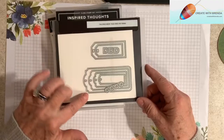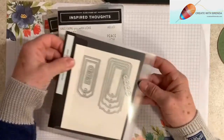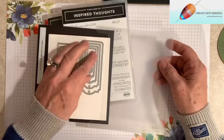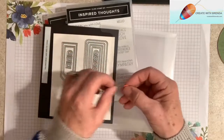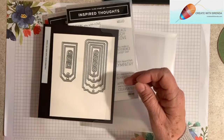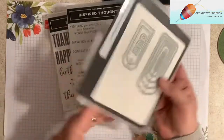And then this one has a more decorative corner. And you get these fun little pieces that you can die cut to do, and I'll show you how that works. So this is this one, and it just fits on the end of the tag. And then these are like those circle reinforcers to add to the tags. It seems putsy, but it adds a lot of character to your card.